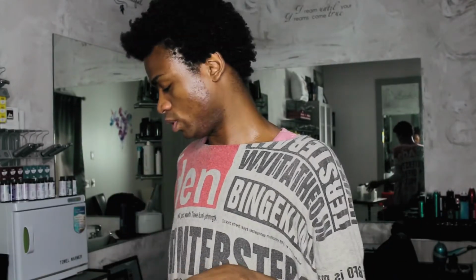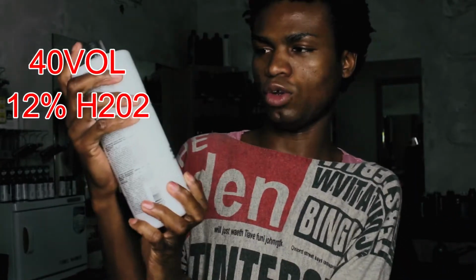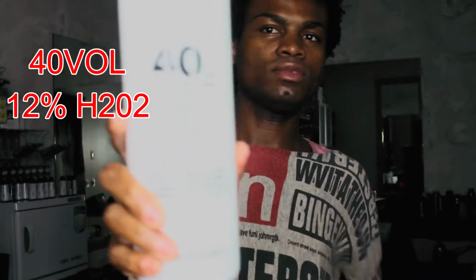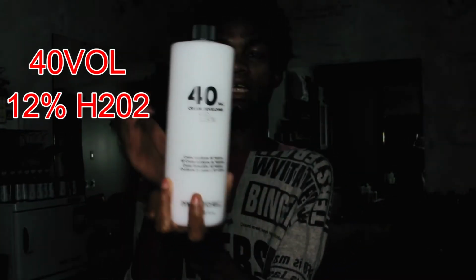The developers in the Paul Mitchell line go from 5 to 40, and I will tell you what each of these developers does. I'm going from the high to the low. This is a Paul Mitchell developer, and it comes in cream and clear. When it says 40 volume, that means it has 12% hydrogen peroxide in it.